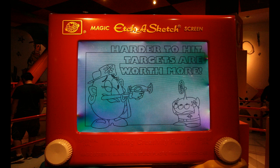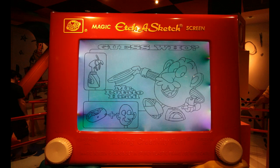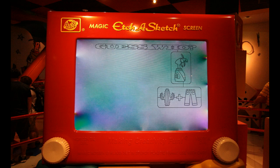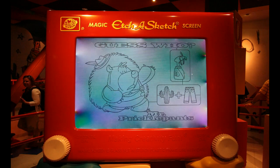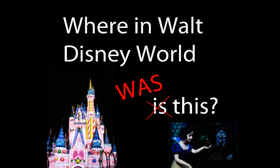And just to finish up our tour, the last couple of guesses. Mr. Pricklepants. And then there's a couple of these remaining hints, and that brings us to where in Walt Disney World was this?